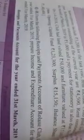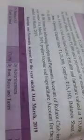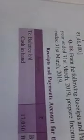From the following receipts and payments account of Rolex Club for the year ended 31st March 2019, prepare income and expenditure account for the year ended 31st March 2019. The receipts and payments account is given. On the receipt side, balance brought down, cash in hand 17,050 is given. Then by advertisement 13,100, by rent, rates and taxes 14,000.